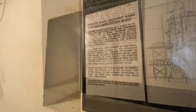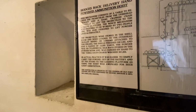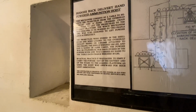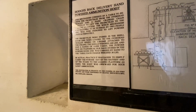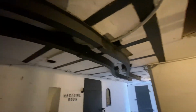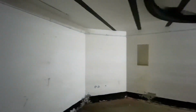Wow. And in actual practice, it was easier to simply carry the powder out of the battery and up the stairs to the loading platform, as using the hoist was awkward for such light ammunition. Very interesting. So this is what they're talking about. You can see it comes all the way in through here. Here's the shell room. Wow.